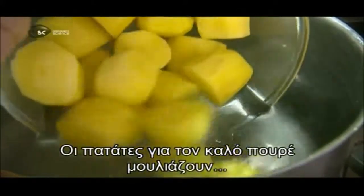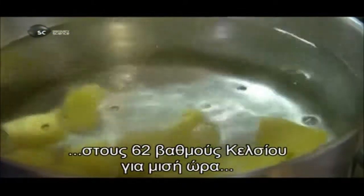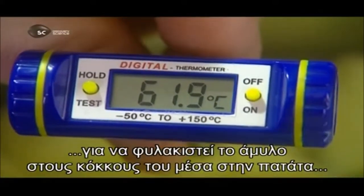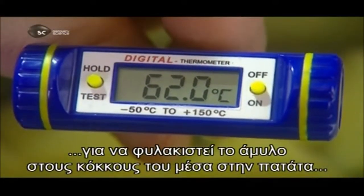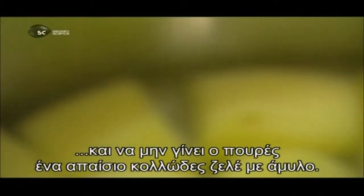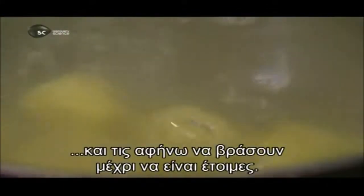The potatoes for the good mash are given a warm pre-soak at 62 Celsius for half an hour. That locks the starch into all those little granules inside the potato, so it can't leak out and turn your puree into one big, horrible, starchy, gluey gel. I then plunged both lots of potato into pans of salted water and left them to simmer till ready.